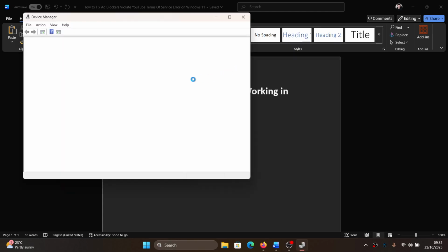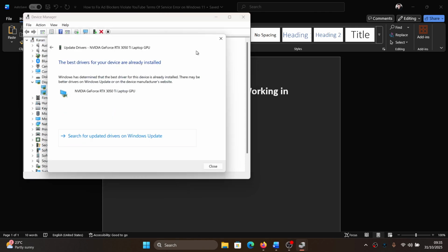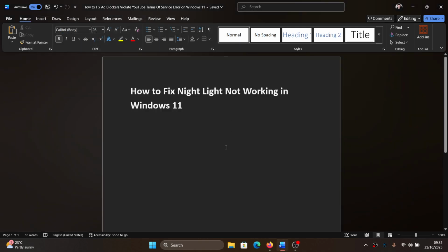Okay, so this is one thing, and if it still doesn't work, then search for device manager in the Windows search bar. Go to the device manager, expand the list for display adapters, right click on the first one and update drivers, right click on the second one and update drivers.